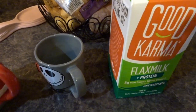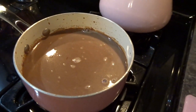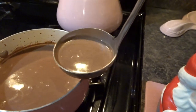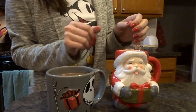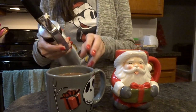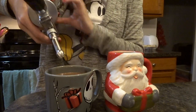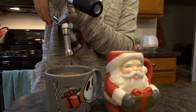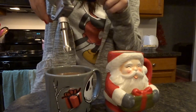But I'm almost out. Cocoa's ready, so I'm gonna ladle it out and then put on some whipped cream with my new fancy whipped cream maker, which I'm just learning how to use now, and I'm not good at yet. Okay, I'm gonna try the fancy whipped cream maker on our cocoas. Does this thing have to be upside down? The tip has to be straight up and down?